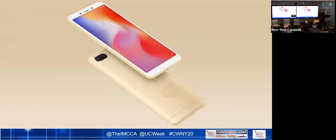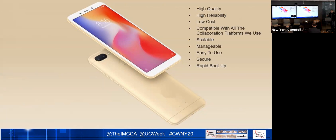So let's think about all of us. Let's bring this back out of just my daughters and their consumer view, and think about all of us in the business world. Everyone in here has an iPhone, everyone has a mobile phone of some sort. What are the big key things that we want in our devices? You want high quality, you want it to be highly reliable, low cost, you want to be able to use whatever platform you want, and you need it to be scalable, manageable, easy to use, secure. I'm sure you could add a whole bunch of these, but all of us want a lot of the same things.